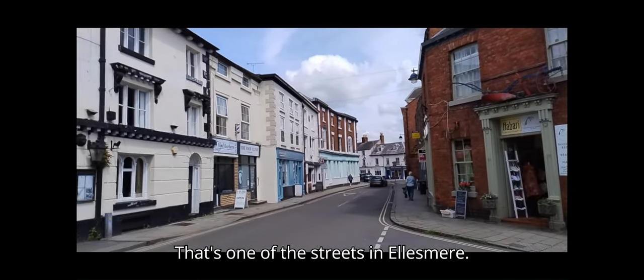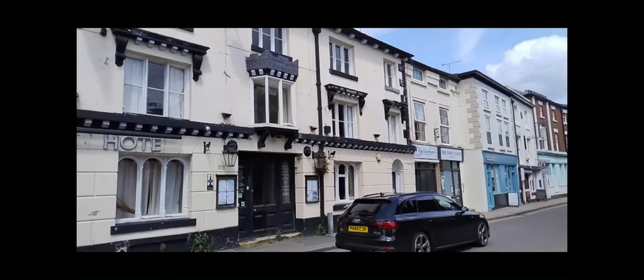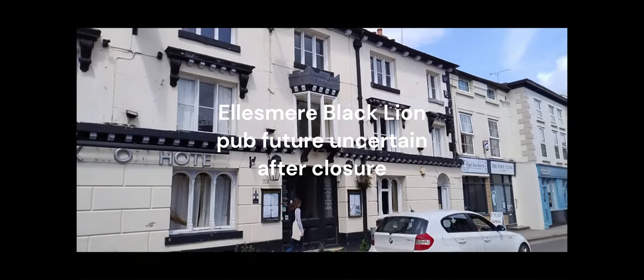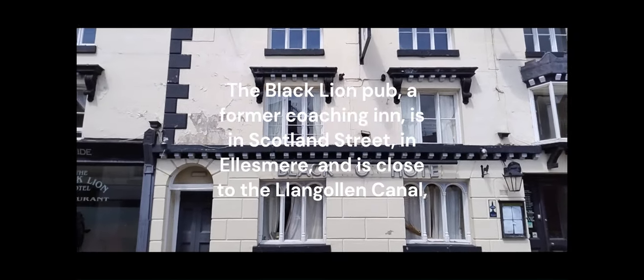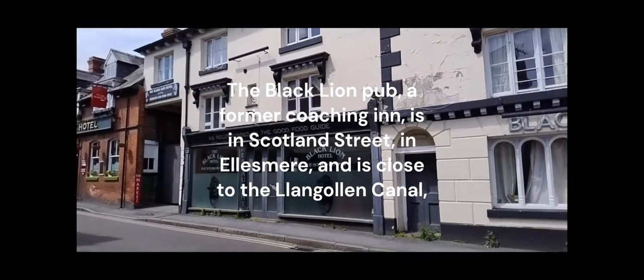That's one of the streets in Ellesmere. And that's the Black Lion Hotel, which has fallen on hard times. Massive, great building. Completely empty and closed up.